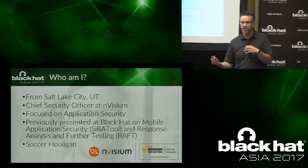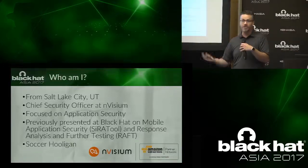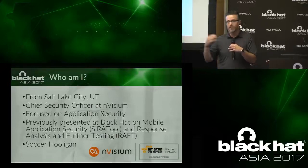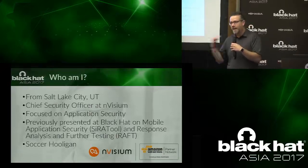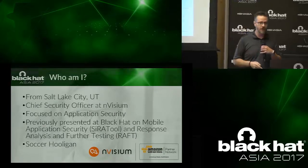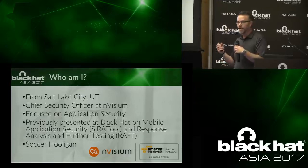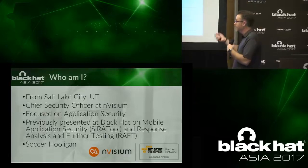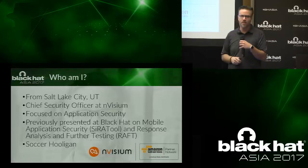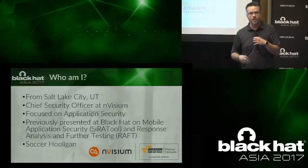And then I moved more into the security space for a number of years and did security tooling, and finally became an application security consultant at some point, worked for a bank. And that's where I got into the whole, hey, we're going to do a penetration test, and then started to work with developers on how to secure their software. I've previously presented at Black Hat USA on mobile application security. There was a tool that we wrote, this was 4 or 5 years ago, with some sort of automated assessment of mobile applications. And then also response analysis and further testing, so more web application security stuff.